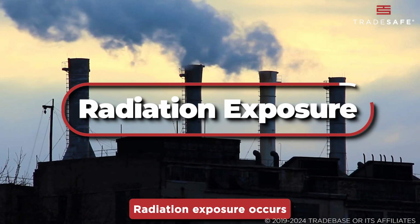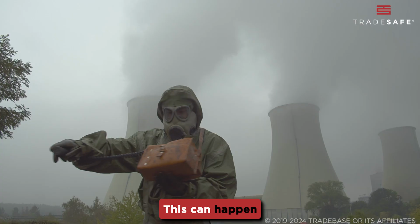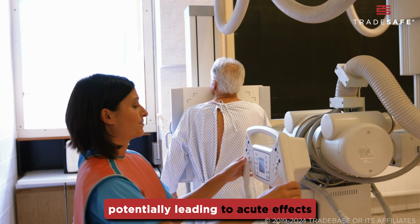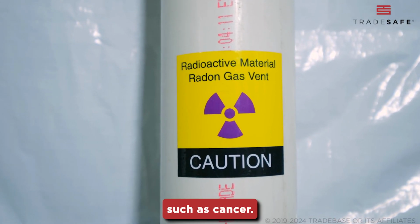Radiation exposure occurs when radioactive energy or particles interact with the body. This can happen through various forms of radiation and can cause damage to body tissues and cells, potentially leading to acute effects like radiation burns or long-term consequences such as cancer.